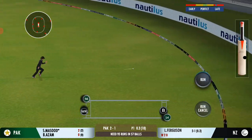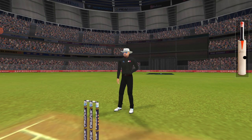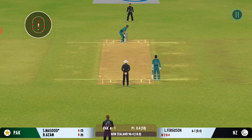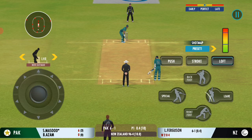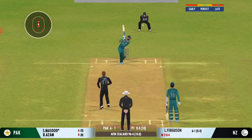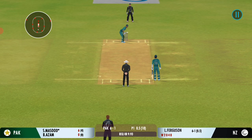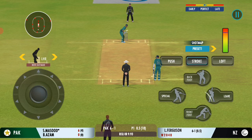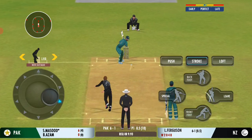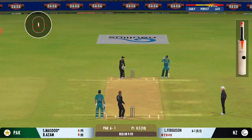And that's going to be four, all right. Sweet timing. Looks in good batting form. Bowl past the edge of the bat. The batsman should watch the ball closely and get in line with the ball. Good shot for a single. Connected well, but straight to the fielder.